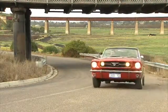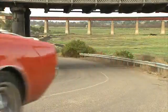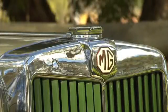Also coming up, not one but two mules bust out of the stables and go for a run on the open road. So how well did you know your chrome?